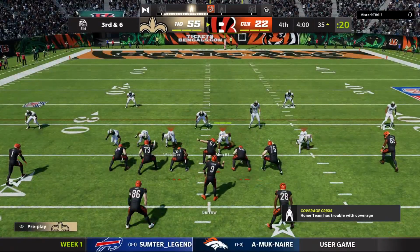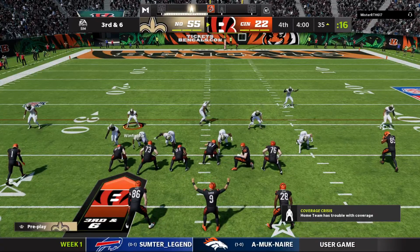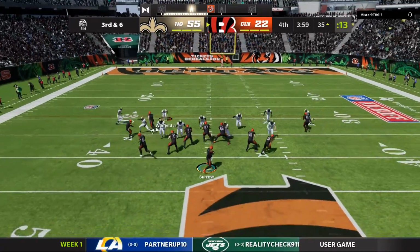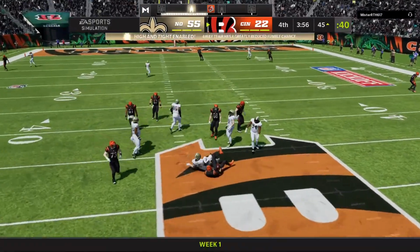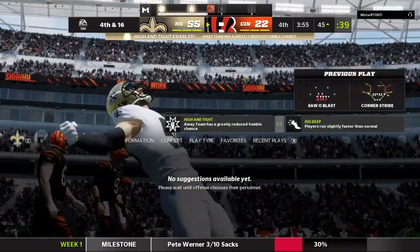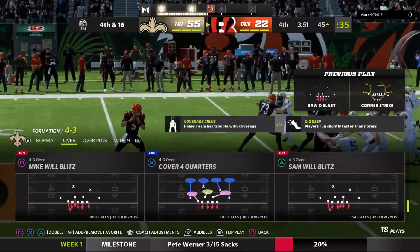The Bengals on 3rd down. They have been superb. 5 for 6 to this point. This will be 3rd and 6. Check 26, check 26. Again, it's Burrow. And Burrow going to be hit and taken down. They got him. Pete Werner able to disrupt yet another pass play. That is his 3rd sack of the afternoon.